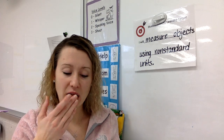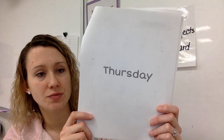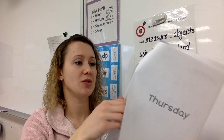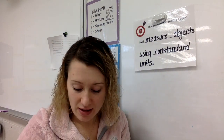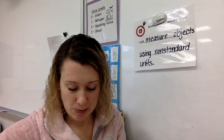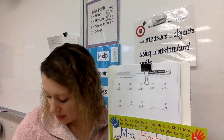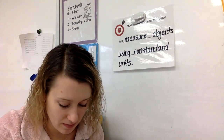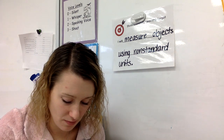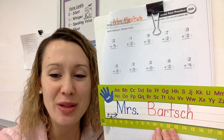So what I would like you to do is open up your packets to Thursday. It looks like this. TH. And we are going to do these math facts together. 62A. You're going to need your pencil and your number line. Today we're only going to be doing the top half, okay? So you're not going to have more to do later. What I would like you to do is write your name at the top very neatly. And be ready with your number line with me.